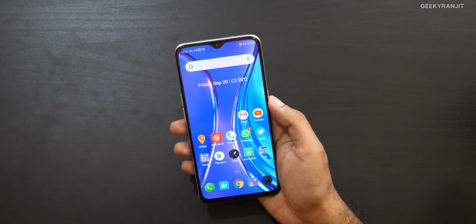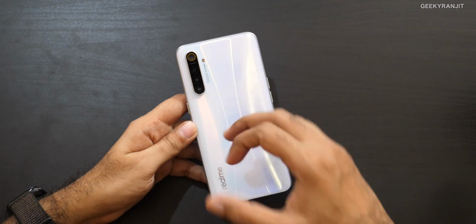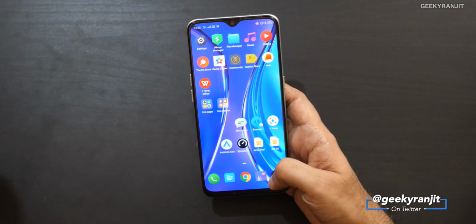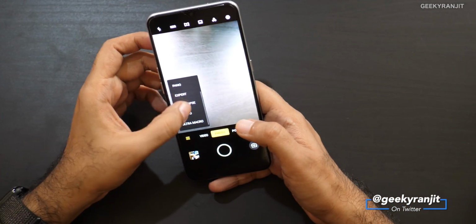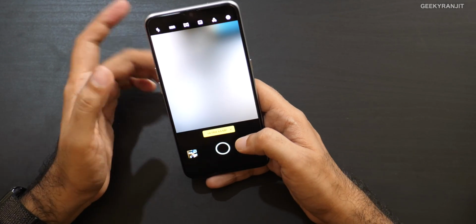Now the big thing about this device is the rear cameras that we have, that quad camera setup with that 64 megapixel. So again, with the 64 megapixel, if you take regular shots, it's going to use pixel binning. For example, most of the 48 megapixel cameras do that. It's indirectly a 12 megapixel image. On this, it's a 16 megapixel image, but you do have an option of going all the way to that 64 megapixel mode if you really want, Ultra 64.